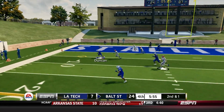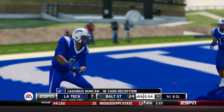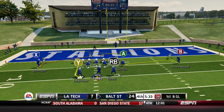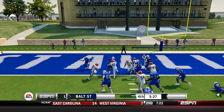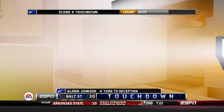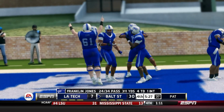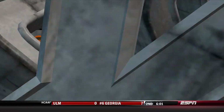Jones again in the shotgun, back to pass. Here's the pressure, throws left side, finds Duncan. And Duncan is pushed out at about the 4-yard line, an 18-yard reception, as Duncan has 138 yards and a touchdown on 7 receptions so far in this game. 1st and goal, Jones throws it to Johnson on the slant, and Johnson is tackled into the end zone for a touchdown. That's now 4 touchdown passes by Jones in this game. And Baltimore State is running away with this one now.